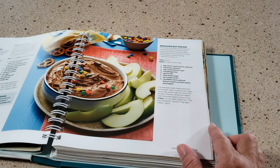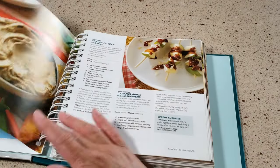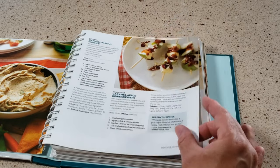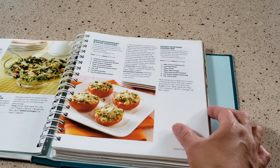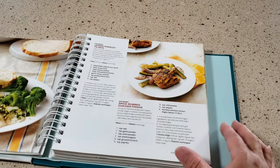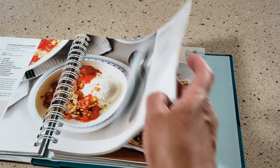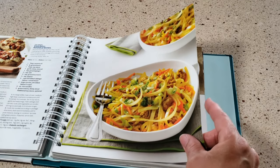So this is kind of interesting. Brownie batter dip for some apples. Cannellini bean hummus. Looks kind of interesting. Sometimes I need something that I can make really quick because I'm busy. I've got work and all that stuff. And yeah, spiced rub chicken thighs. I like that. So these are in here based on the amount of time it takes to make them.